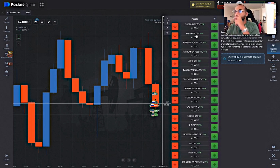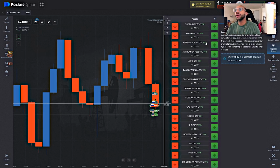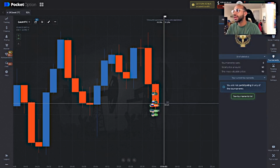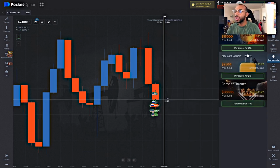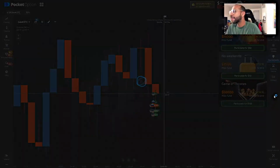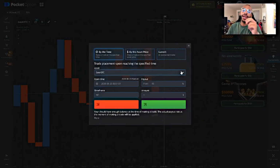You got express trade, so if you don't want to go to the pair, you want to hop straight in, you can do that. Tournaments, which are fire. There are plenty of tournaments that you can get into and actually win money with these tournaments. So if you guys win the trading tournaments, you win money, okay? Pending trades is so cool in my opinion.